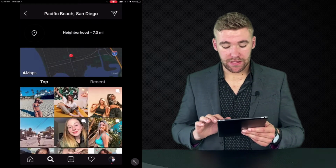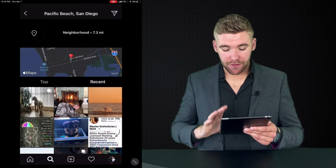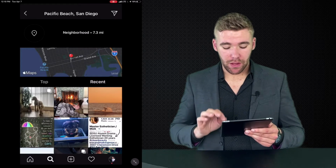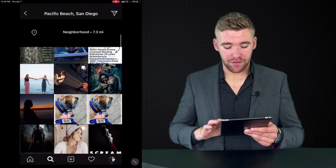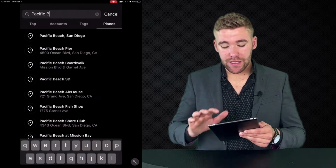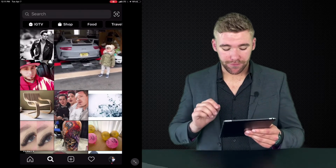Okay, so if we tap on this, we go to recent. As you can see, everyone who posted in Pacific Beach is going to pop up on this newsfeed. This is where we want to be, especially if our home is in Pacific Beach, right? So now that you see what these different tags and places mean, we're going to go ahead and post a photo.